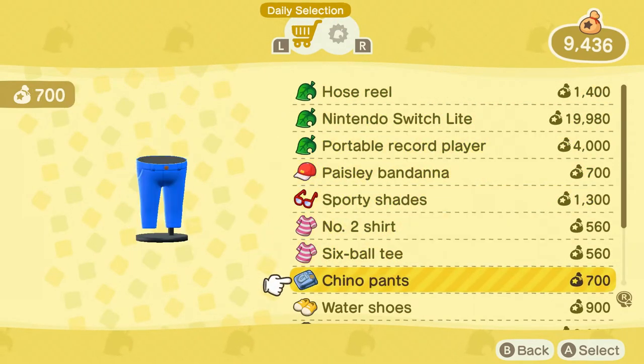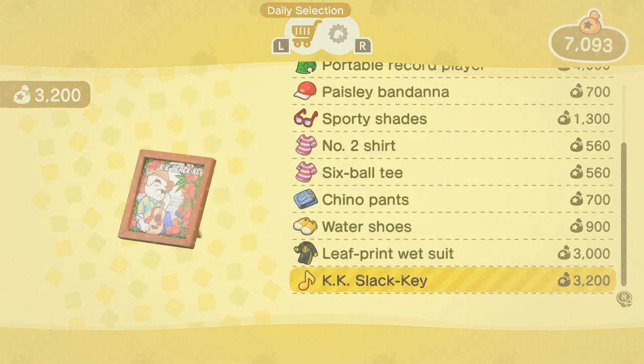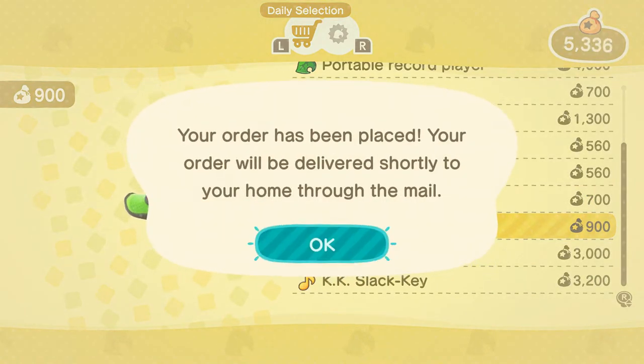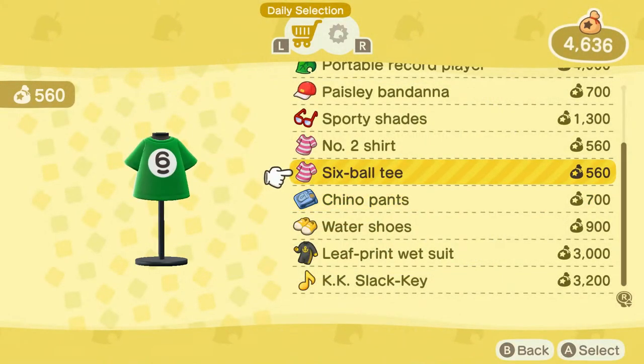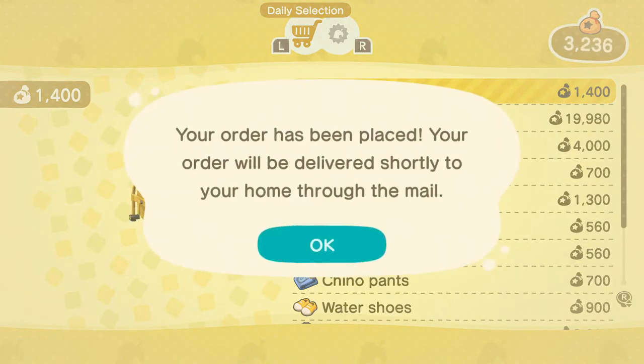All right. We got some stuff. Okay. Oh, that's very expensive. All right, I'll take it. New KK song. I don't have any water shoes right now, so I'll go ahead and grab these as well. I don't see myself wearing pants like this, but then again, I'm going to have to make all my own clothing, so I'm going to need some options here. Okay. And then the hose reel is just a good item to have.